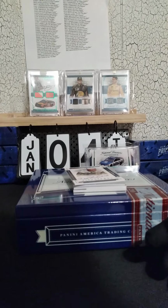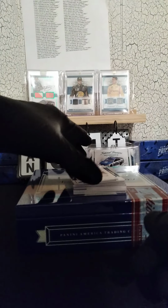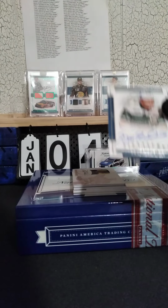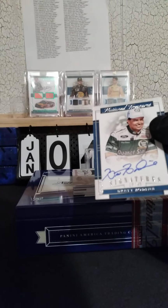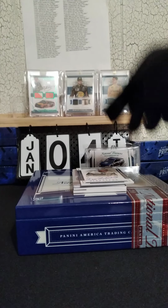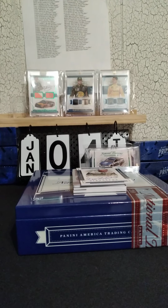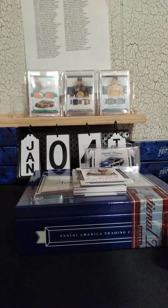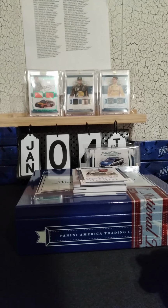All right, there we go. All 4 of them. Now we got one that's going to take a top loader. Look out. We got 10 of 45 Brett Bodine signatures. Who's getting Brett? That is another filler spot going to Dan the Man.